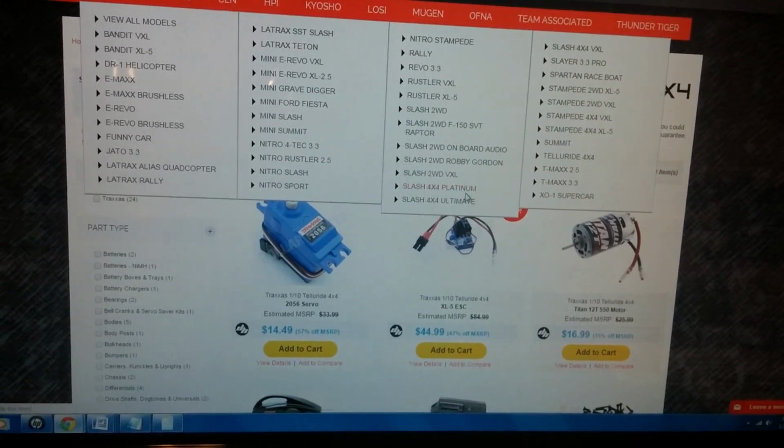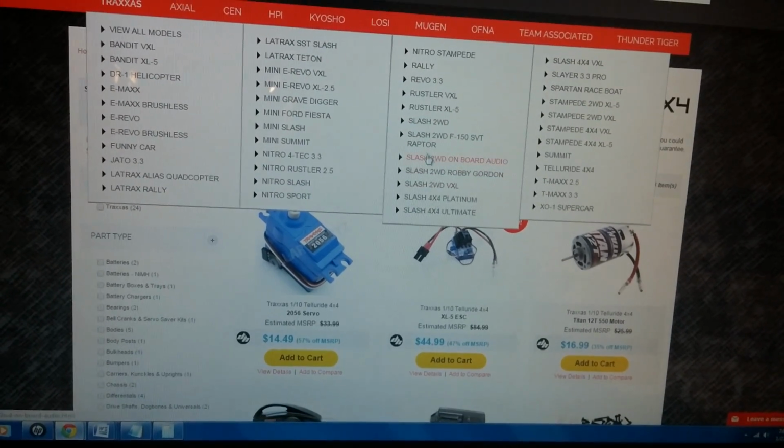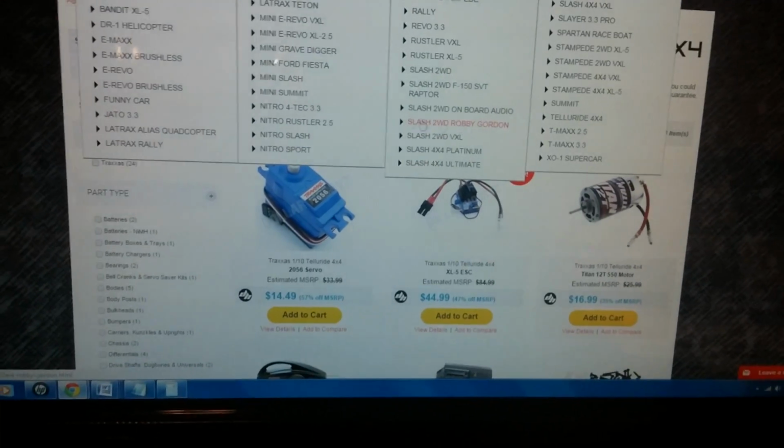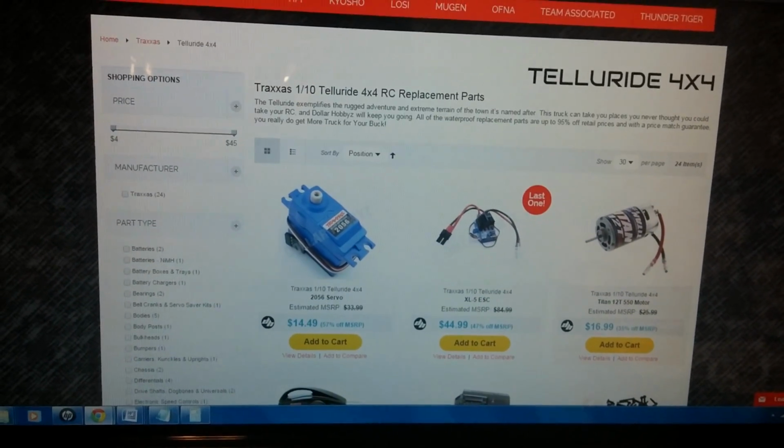But between these two, if you look at the Traxxas Rally, it is an LCG chassis. It just has some plastic components to it. It's still cheap. So check this site out if you guys can.